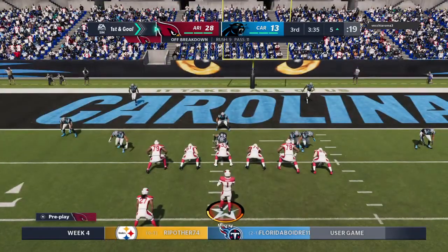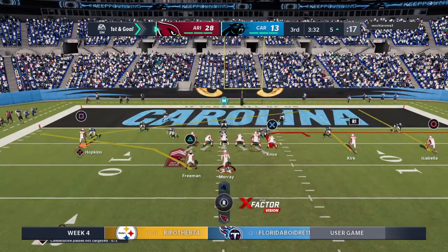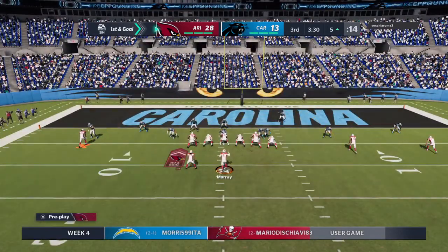They isolate Hopkins on the left side. Watch the slip, watch the slip. 6, 4, 4, 4.